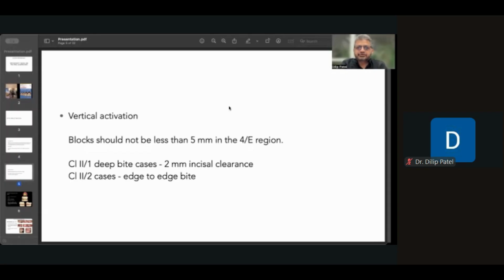Vertically, the twin block should be about 5 millimeters in the premolar region or the deciduous molar region. If it is less than 5 millimeters or within the freeway space, many a time patients are able to move the mandible into the retruded position and the effective correction will be sluggish.